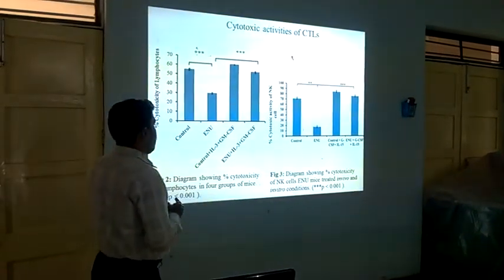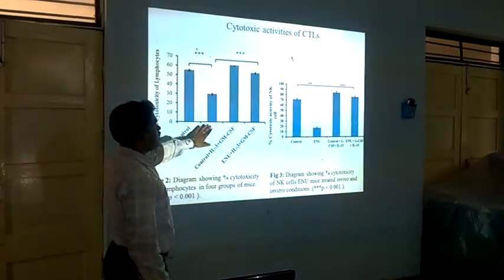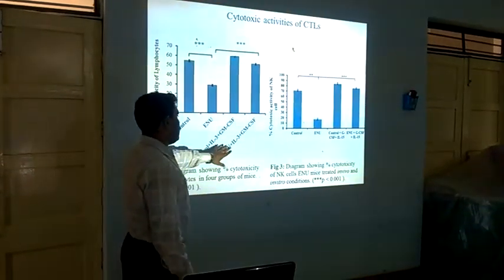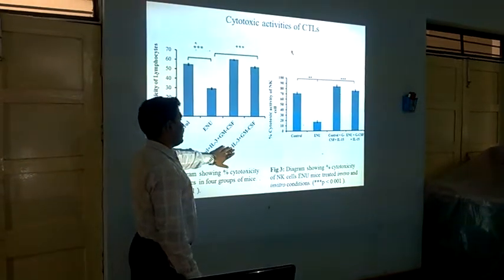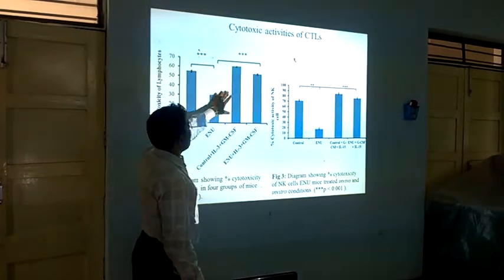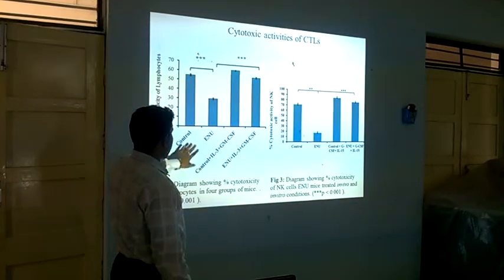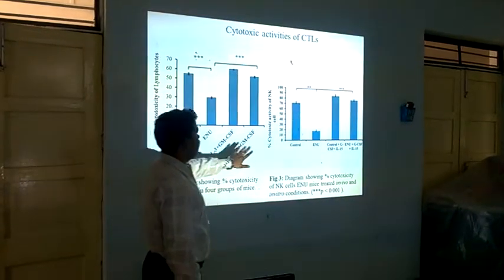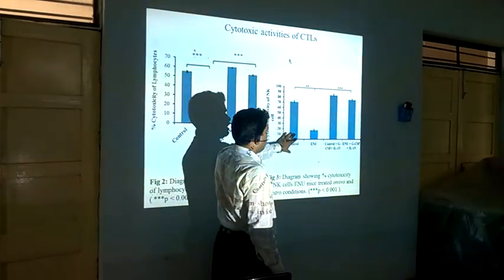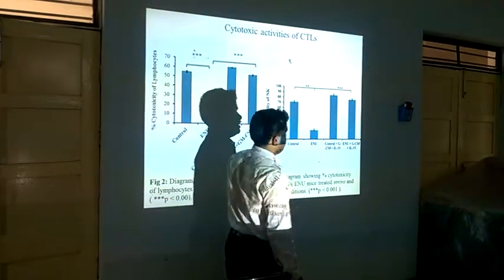Here you can see that in leukemic conditions, the activity of cytotoxic T lymphocytes is reduced. After treatment with recombinant interleukins in mice, IL-3 and GM-CSF, this activity is going up. And not only the cytotoxic T cells, the NK cell cancer killing capacity, or cytotoxic activity, is also going up after treatment with GCSF and IL-15 in combination.